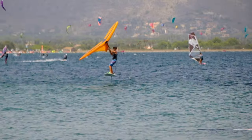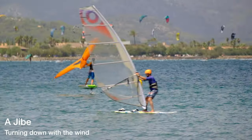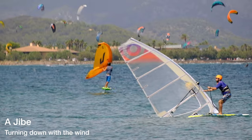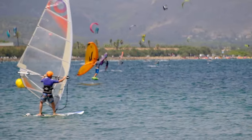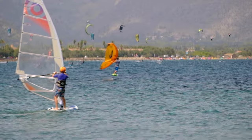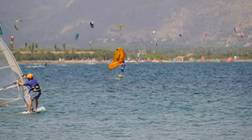And then getting his foot out of the back strap to make a nice jibe. Jibe, as we all know, is turning down with the wind, and it's probably the first thing you learn after you've been working on getting to know the balance and the handling of the wing to go upwind, and then you want to learn how to turn. And the jibe would be the first turn that you would practice.